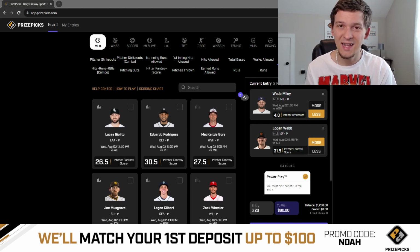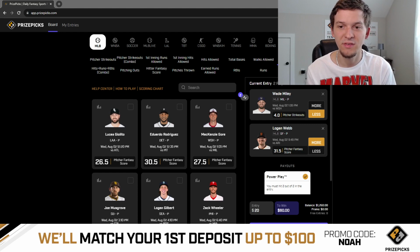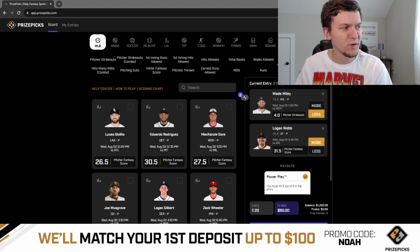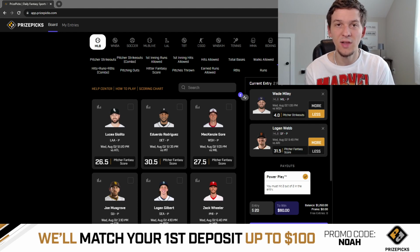But still, 9 out of 10 starts this season, Logan Webb is over this fantasy score line of 30, pitching really, really well at home this season. It's a decent matchup against Arizona. Arizona this season has been kind of a tougher team to get strikeouts from. They've been a pesky lineup, but if you look at a recent sample, the last 30 days against right-handed pitching, Arizona has been striking out a little bit more, a 22.6% K rate, which is middle of the pack.